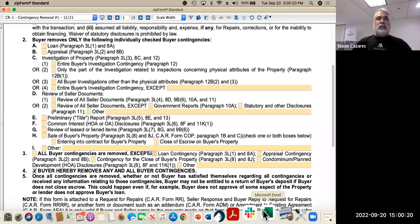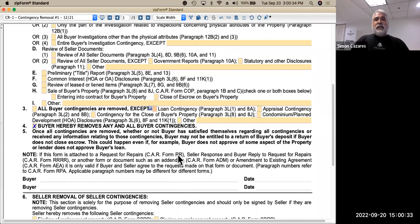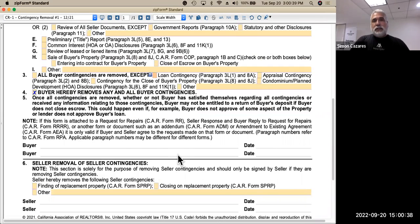Because once you sign off on this box, you're exposing the buyer's deposit. If the buyer does not go through with the property, the seller may say, okay, that's no problem, I completely understand. The buyer did release any and all contingencies and the seller is damaged. So unfortunately, the buyer is going to lose up to 3% of the deposit, and obviously you can negotiate that as well. But the black and white is that 3% can be given to the seller. So be very careful, because section 5 says the following. Once all contingencies are removed, whether or not buyer has satisfied themselves regarding all contingencies or received any information relating to these contingencies, buyer may not be entitled to a return of buyer's deposit if buyer does not close escrow. This could happen even if, for example, buyer does not approve of some aspects of the property or lender does not approve the buyer's loan.